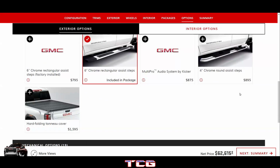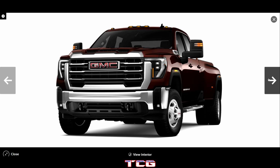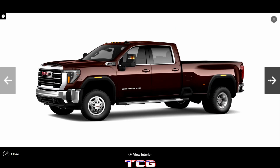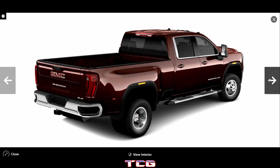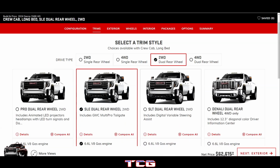Options are about the same all the way through, so we know what that looks like. Let's take a look around the truck here really quick. We're rushing the website a little bit, but I think it can hopefully take it. So there we go, there's the exterior with the step, long bed, dually, and it looks really good. That is a good looking truck. Alrighty, go all the way back to trims.